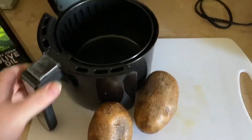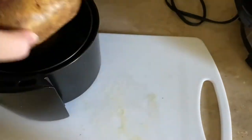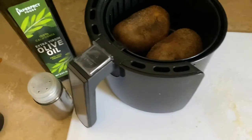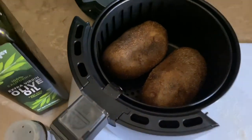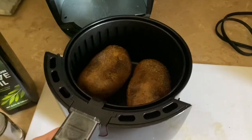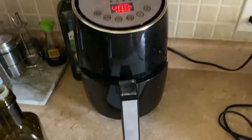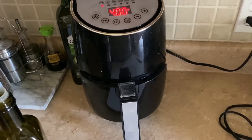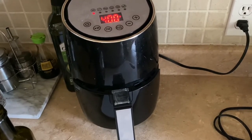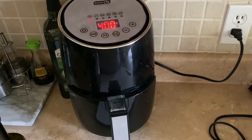So I have a tiny one of these, so I hope that they fit. Oh, I think they will. Okay, they do. Two of them fit perfectly in my, I think it's 1.5 or 1.4 quart. So I'm gonna do 400 degrees, and I'm going to do it for 20 minutes, and then I'll be back to turn it over and check them, and then I'll probably do them for another 10 to 20 minutes depending on how they're doing. So we'll be back for that too.